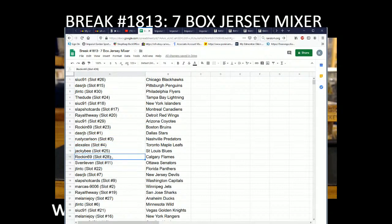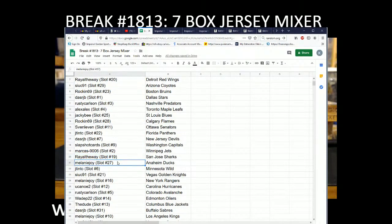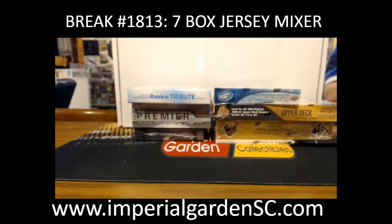Jackie B with the Blues, Rockin 69 with the Flames, Savan with the Sens, J Tent with the Panthers, Das RGB with the Devils, Slapshot Cards with the Caps, Marcus with the Jets, Rail the Way with the Sharks, Melanie with the Ducks, J Tent with the Wild, Sook 91 with Vegas, Melanie with the Rangers, U Canoe 2 with the Hurricanes, Rusty with the Avalanche, Wade P with the Oilers, the Dude with the Blue Jackets, Das RGP with the Sabres, Melanie with the Kings, and Sook 91 with the Vancouver Canucks. So give everybody a couple minutes here.